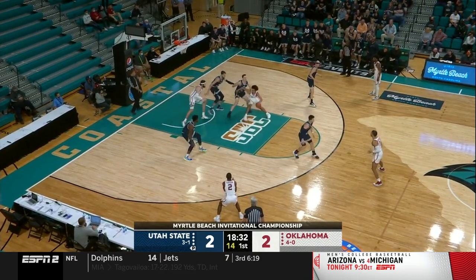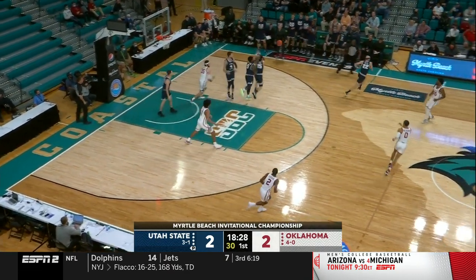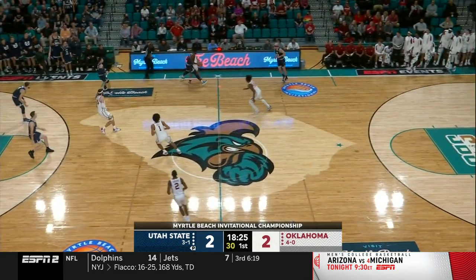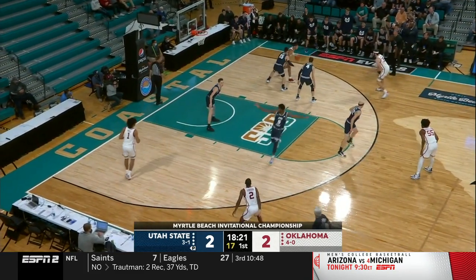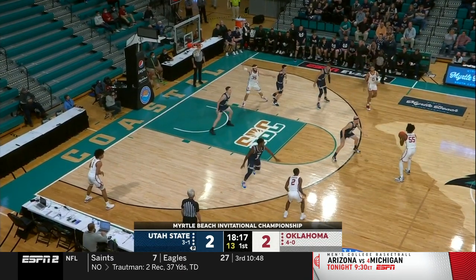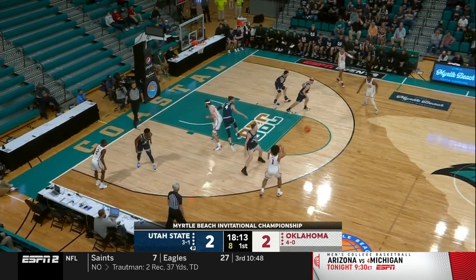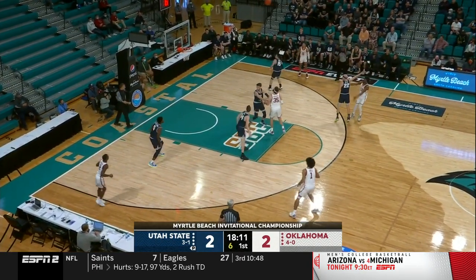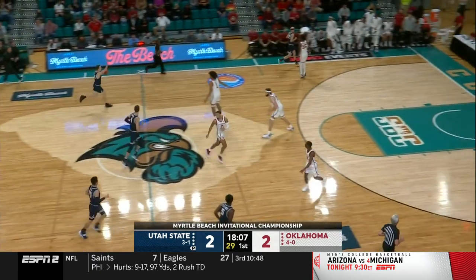Cross-court feed to Hill. Trying to go to work on Bean. Kept that pivot foot, but Horvath tips it out. Goldwire recovers. New 20 for Oklahoma. Goldwire, the Duke transfer, yep. Yeah, good talk by Utah State to switch it back in the post. Elijah Harkless offline that time.